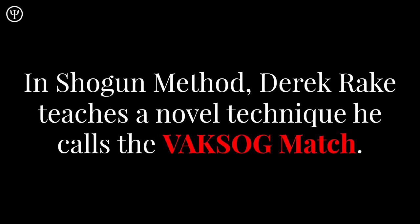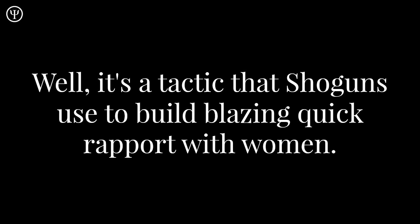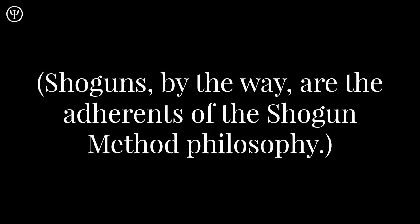In Shogun Method, Derek Rick teaches a novel technique he calls the VAK Sword Match. What is the VAK Sword Match? Well, it's a tactic that Shoguns use to build blazing quick rapport with women. Shoguns, by the way, are the adherents of the Shogun Method philosophy.